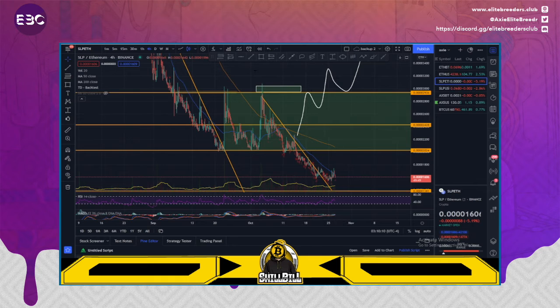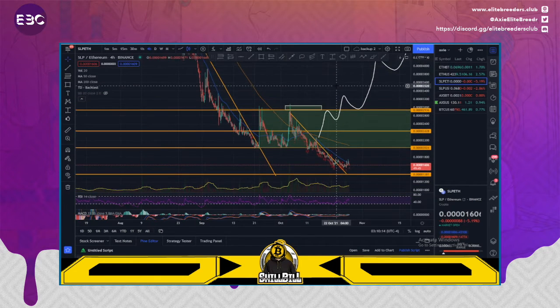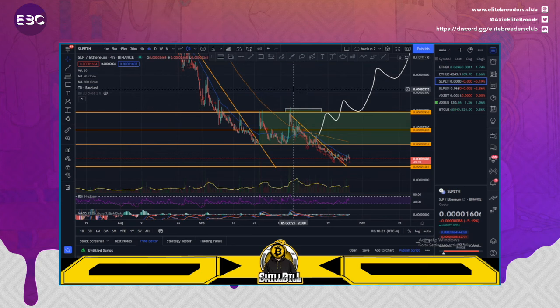SLP ETH. This is the chart that does my head in every day. Just waiting to start taking some profit from my fortnightly claims. At the moment, putting my, I guess, manager hat on, while this is low and while we're still bearish and can't seem to ever break past this 50 moving average, that was the one I was having a look at in the last video. We finally did get above it, but not for very long.